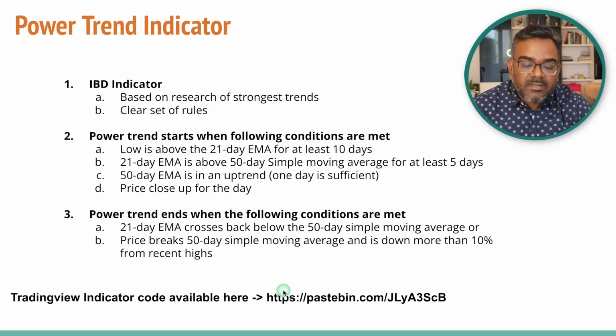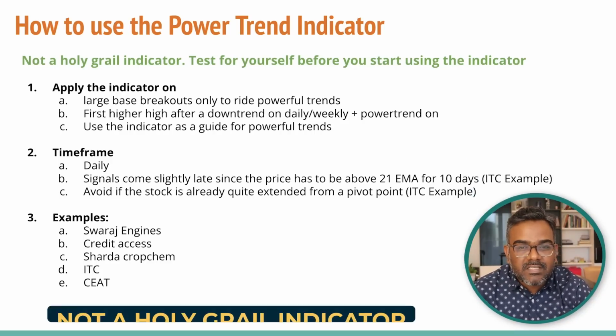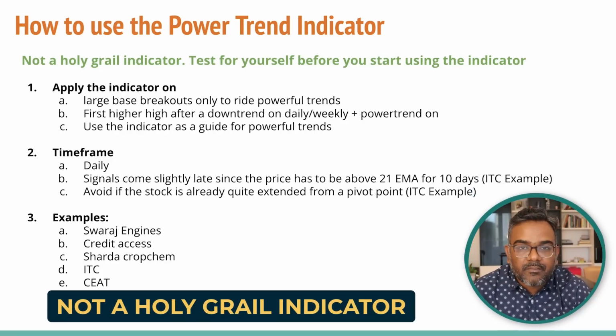Now the indicator code is available here. I'll show you shortly how to copy paste it. But before that, I want to tell you a few things around the indicator itself. Now this is not a holy grail indicator. It does not work all the time. Let me be very clear here.